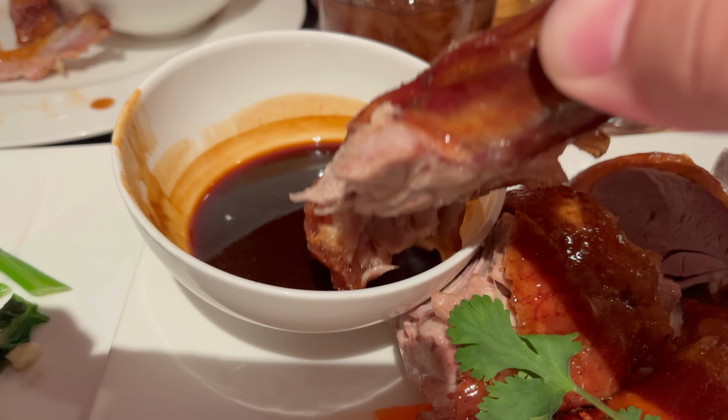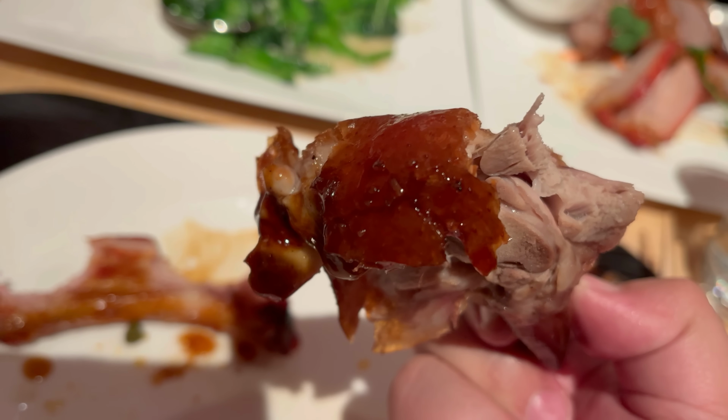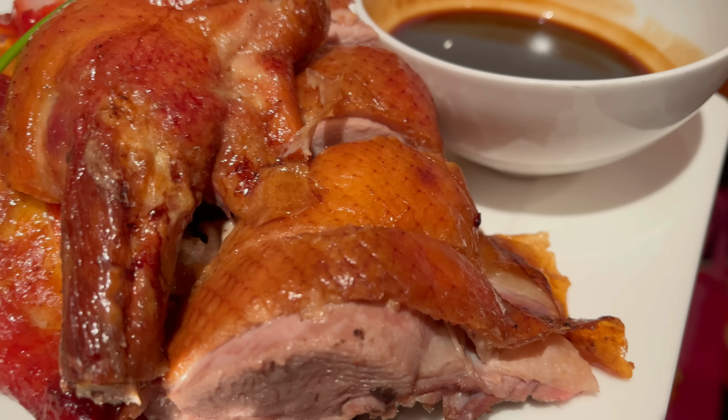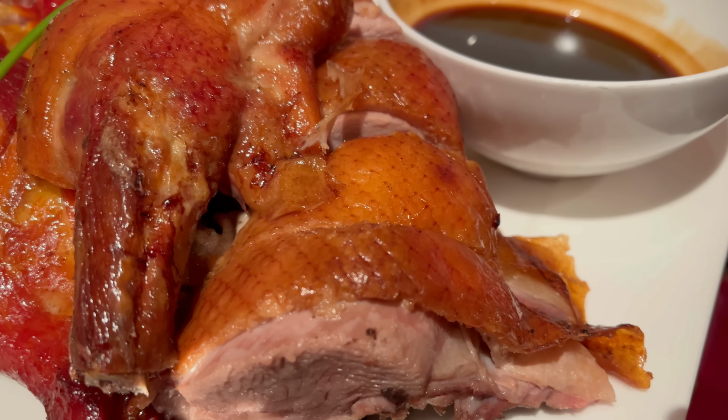Let's go and try dipping into some of the sauce here. The sauce looks great on it. I'm going to give that a taste. Absolutely love that. The sweetness in the sauce really helps to cut through the fattiness of the duck and creates a much more balanced bite.